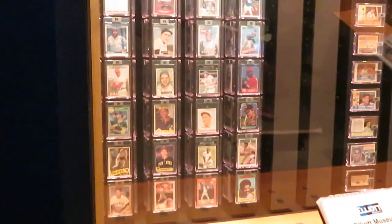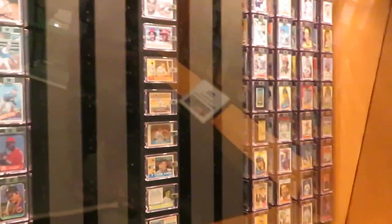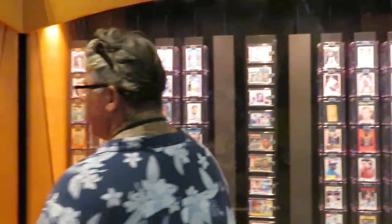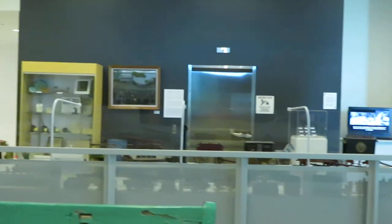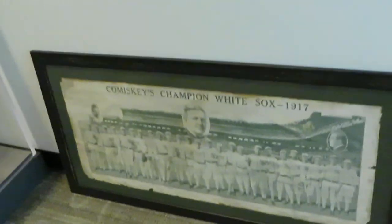Yeah, these are the Elliott Museum baseball card collection. Yeah, I remember these from last year. Bigger since last year. Maybe not. I don't remember it being over here last year. They moved it around. I was gonna say it was over there last time. You get the baseballs in there? Baseball bats. Nice. Champion White Sox. The famous White Sox. Go on, Maya.